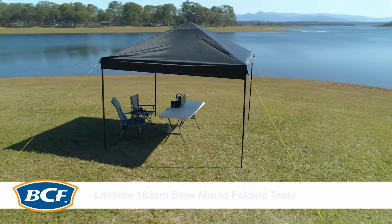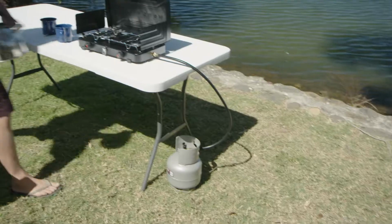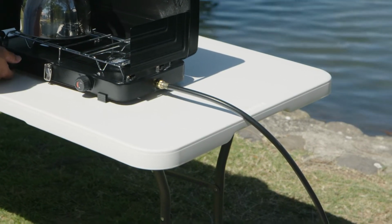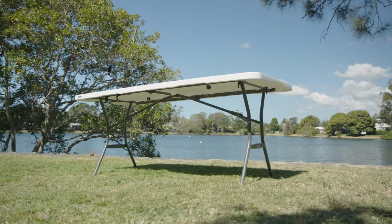The Lifetime Folding Table is a must-have item on your next camping trip. If you're wanting to cook up a storm, then this versatile table will provide you with the ultimate area for a portable stove or basin. And even better, the height of the table will keep your food away from any unwanted critters.